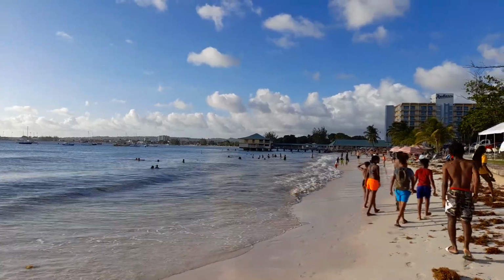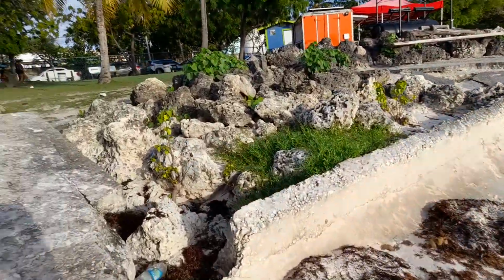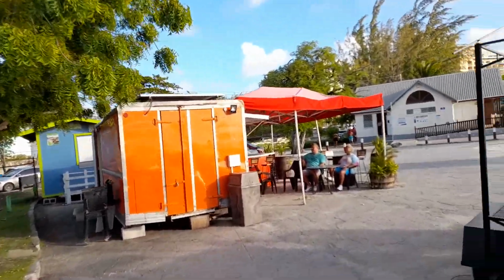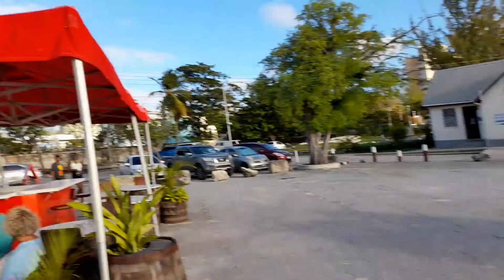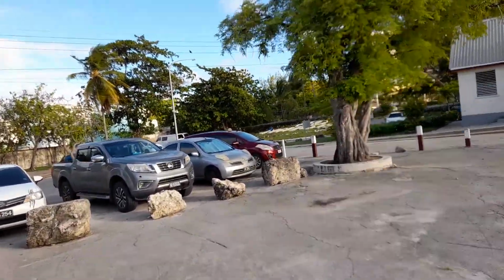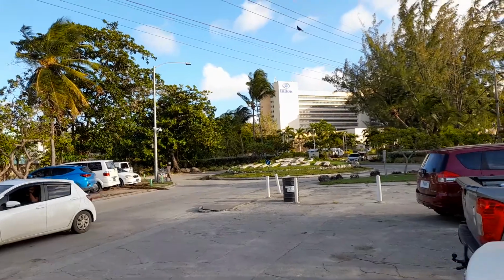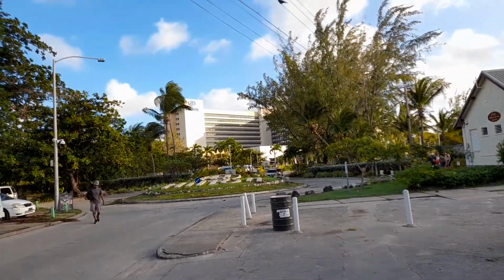Northerly again towards Bridgetown and the Radisson Hotel, and southerly towards the Hilton Hotel. This is the restaurant section here. So this is the Hilton Hotel here, the restaurant section over here. And again, this is Aquatic Gap, which is the gap between the Hilton and Radisson Hotel. That's, guys, the Hilton Hotel over here.